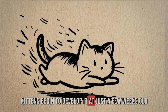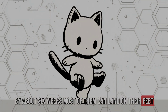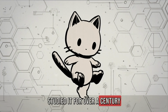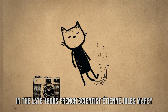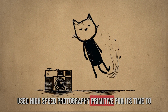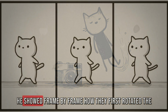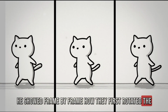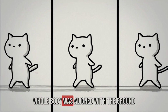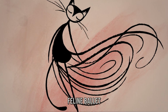Kittens begin to develop it at just a few weeks old. By about 6 weeks, most of them can land on their feet consistently. It's so reliable that scientists have studied it for over a century. In the late 1800s, French scientist Étienne-Jules Marey used high-speed photography, primitive for its time, to capture cats falling and twisting midair. He showed frame by frame how they first rotated the head, then the front legs, then the back legs, until the whole body was aligned with the ground. His images looked like a physics lesson disguised as feline ballet.